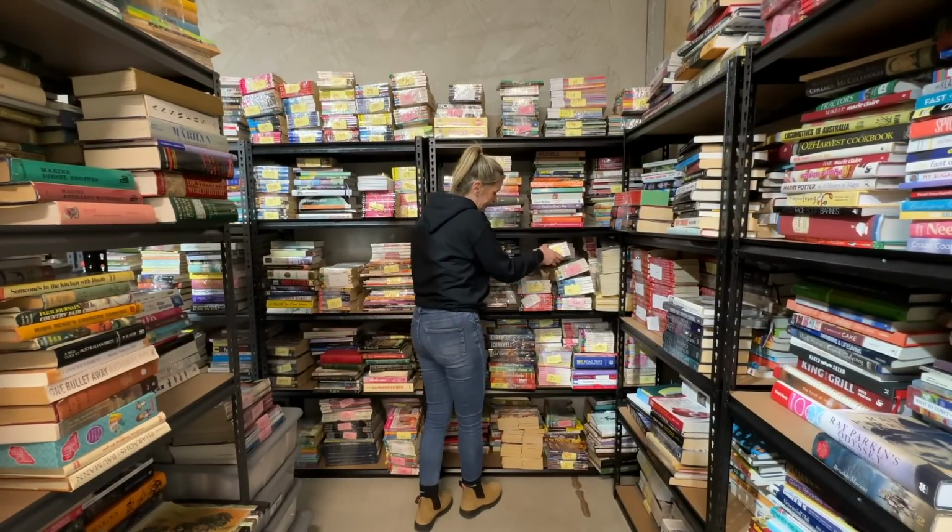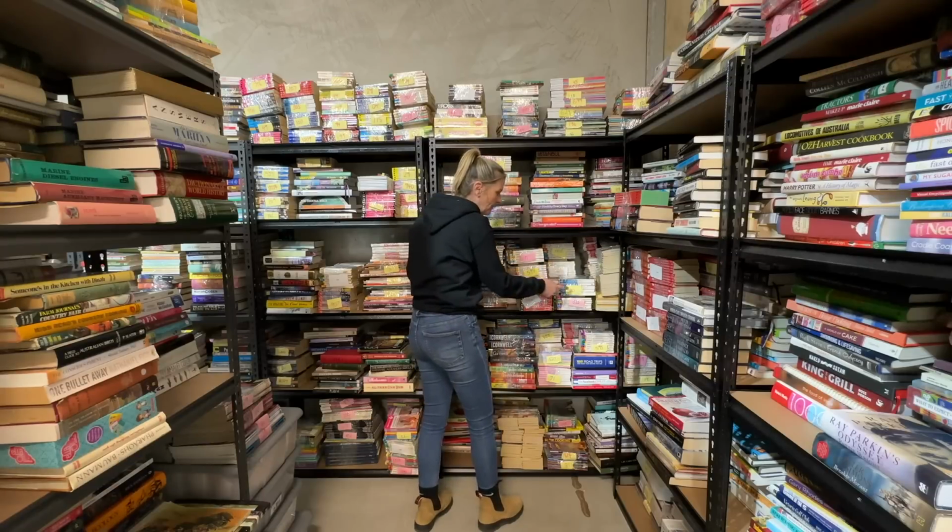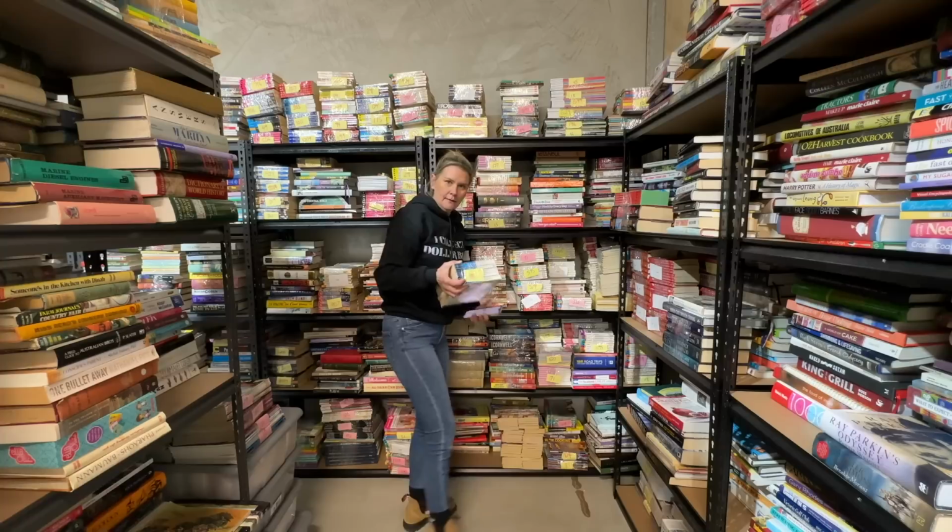FF3 number 90. There you go. See how easy they are for me to see when they've got these little personalized SKU numbers on them. That's why I do it.